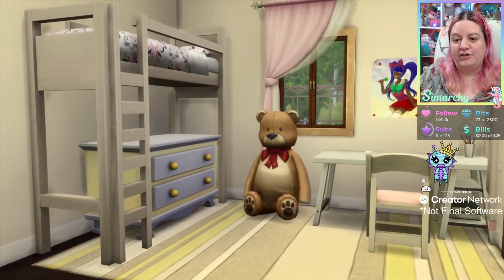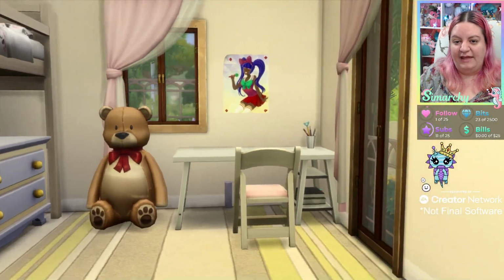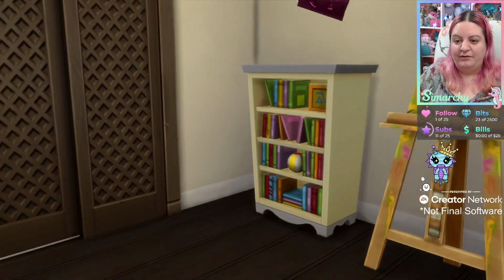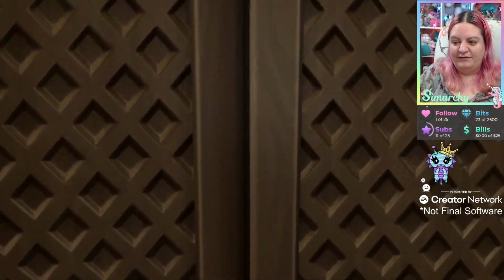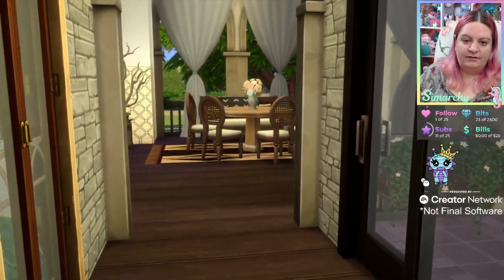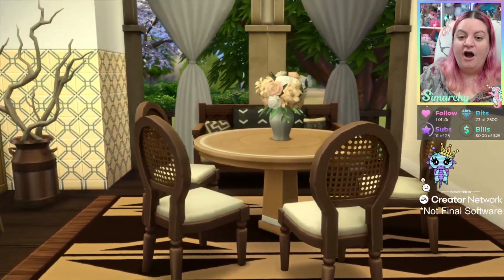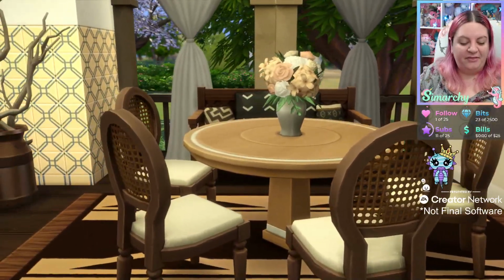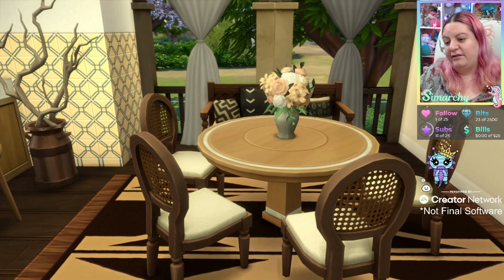Oh, that's cute. That's crazy that this is base game in the new pack, and most of it is base game. That's literally incredible. Again, this is all base game in here. I've never seen base game done so well. Gorgeous eating area. Look, the table and then the little bench. I don't know if the bench is usable there. Oh, this is literally a dream.